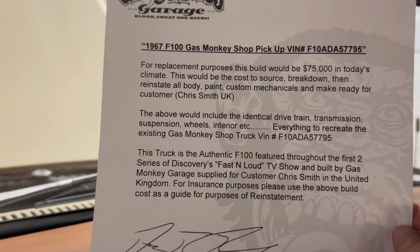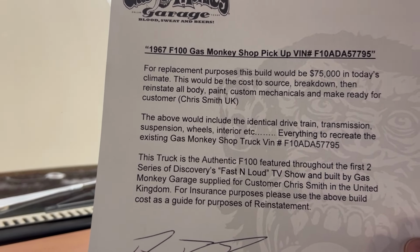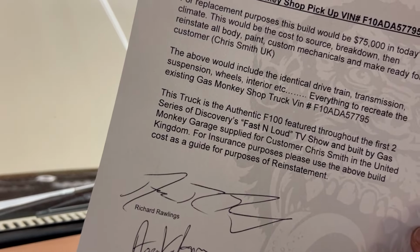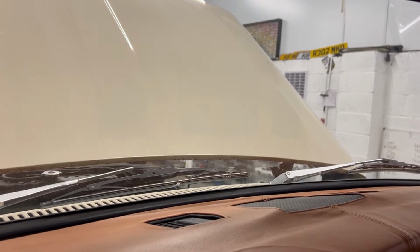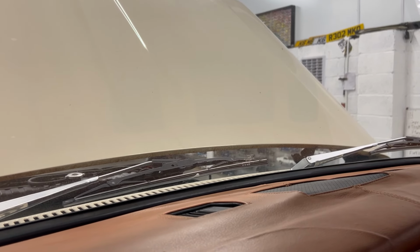We've got this as well, take this with a pinch of salt, but obviously it came from Richard Rawlings and Aaron Kaufman. It's a valuation of the truck, saying to build it again will cost $75,000 in today's climate. That was a few years ago, but the reason it's so expensive is because they do top end builds now, and you're just paying for their time. So I don't expect anyone to pay $75,000 for this truck.